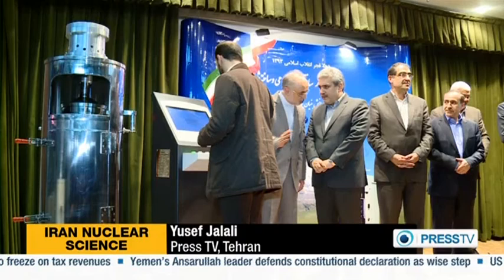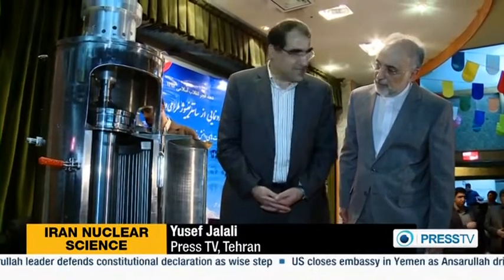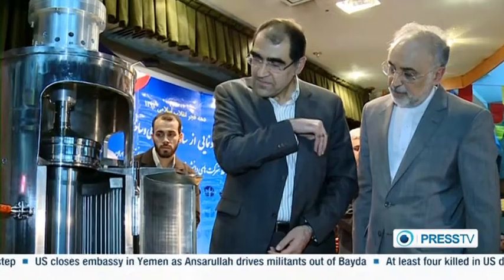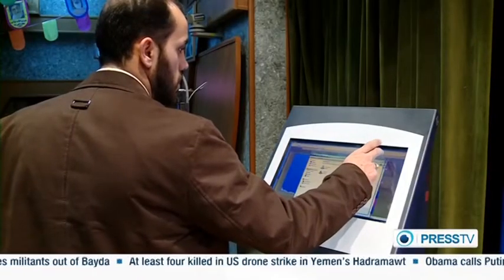Once again, Iran shows part of its scientific power. Iranian nuclear scientists have successfully designed and manufactured a more advanced centrifuge known as tubular centrifuge. The unveiling ceremony was attended by Iran's senior officials. Head of the Atomic Energy Organization of Iran, Ali Akbar Salehi, extolled the efforts made by Iranian scientists in the face of outside pressures in the country.